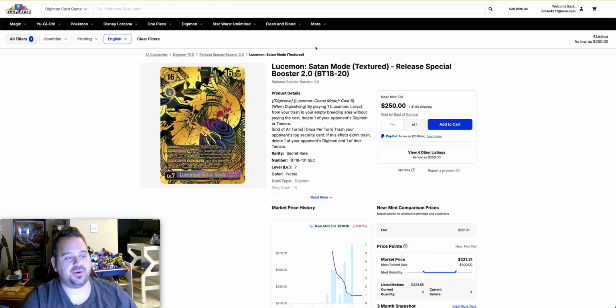We're going to look at the special double C or double alternate rare, low pull rate alternate rare. The only reason we're looking at this is because I just took a look at the set and how it's been doing, and this is the highest priced right now. Low pull rate is the Satan mode, the best one you can pull, $250.